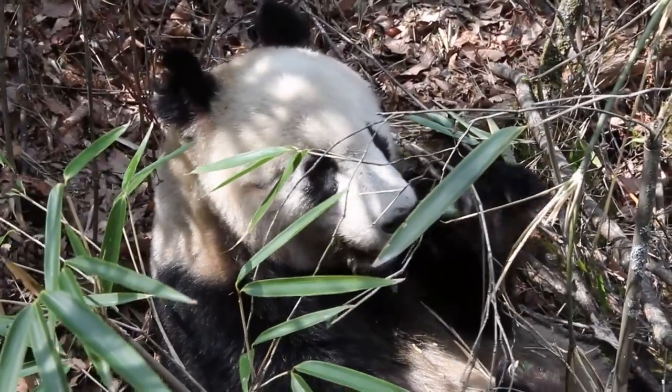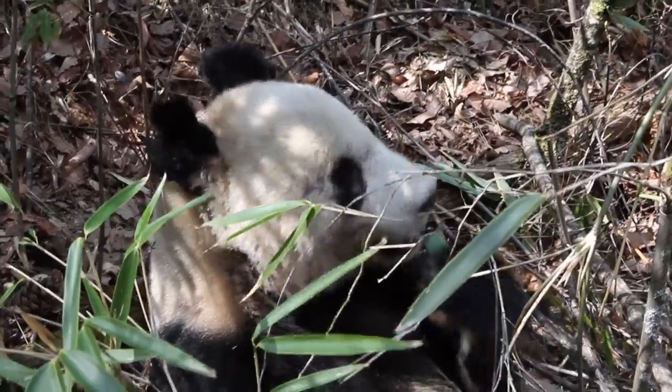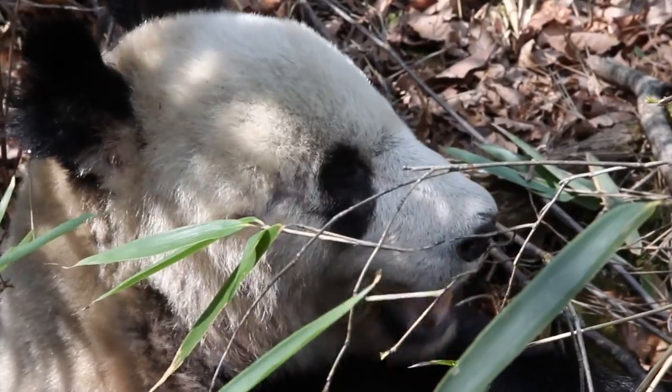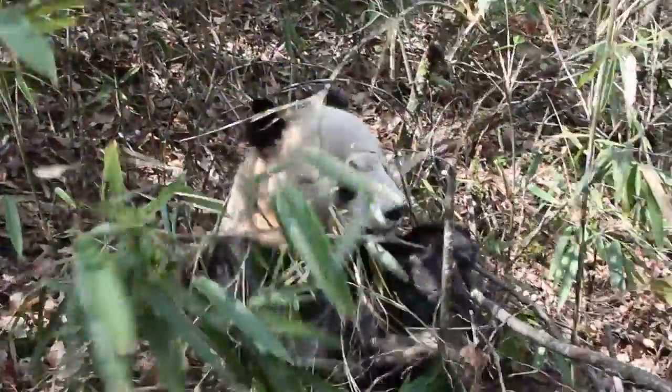Of course, giant pandas are actually a type of bear, and therefore their digestive tracts have actually evolved to eat meat and not leaves. In addition to this, bamboo doesn't have much nutritional value anyway, so giant pandas have to consume up to around 20 kilograms of it a day in order to survive.